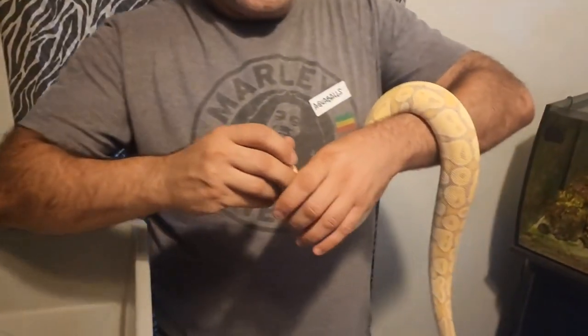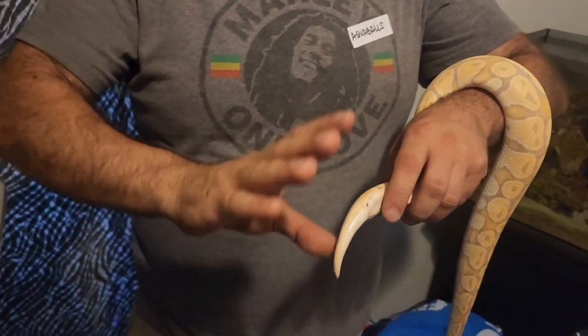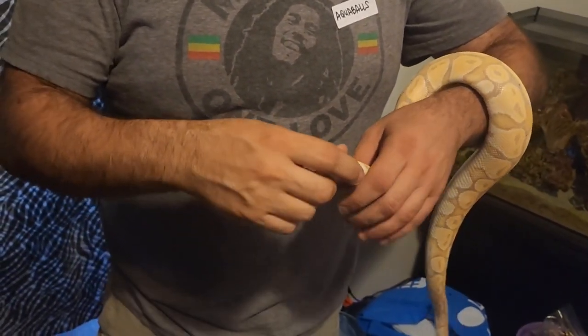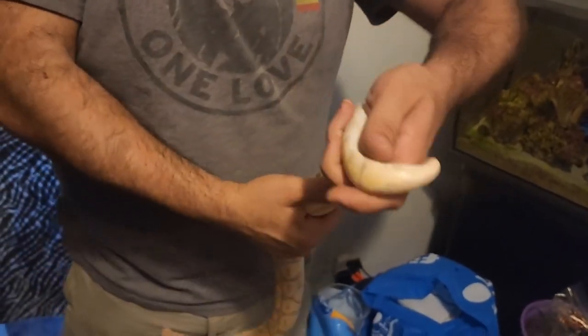So, you're talking about sexing a ball python. You've got to be very gentle. You've got to know what you're doing. I've been doing this for a long time. You stick your thumb in its butt? You're pretty much doing that, but a different way. Let me show you really quick. This is a boy I already know.